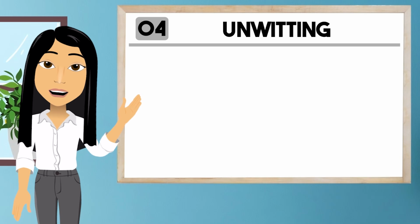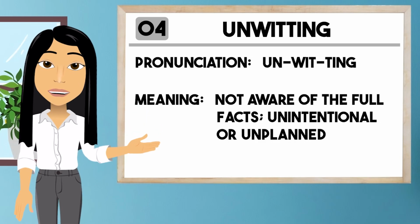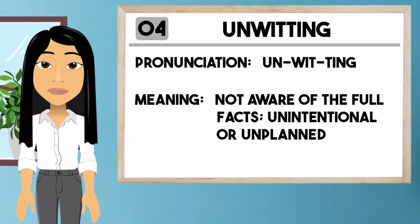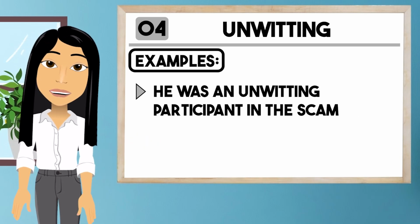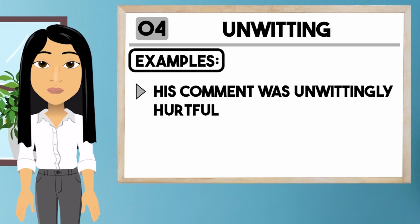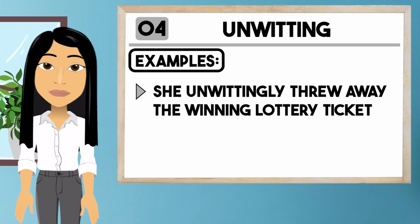Word 4, unwitting. Pronunciation, unwitting. Meaning, not aware of the full facts, unintentional or unplanned. Examples. He was an unwitting participant in the scam. His comment was unwittingly hurtful. She unwittingly threw away the winning lottery ticket.